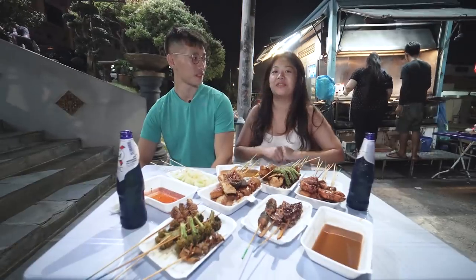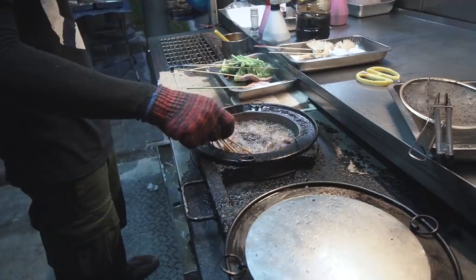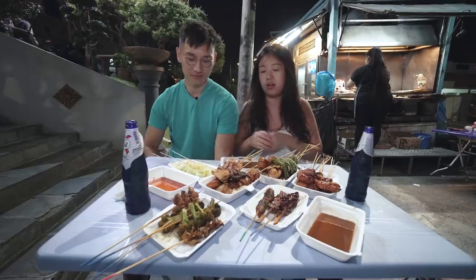Now, we're at Fakalokalok. We came out for a super spontaneous post-workout meal. For lolok, you can choose from heaps of ingredients, and then you can choose to deep fry, to boil, or to bengkang it.